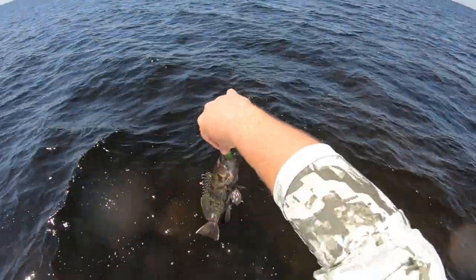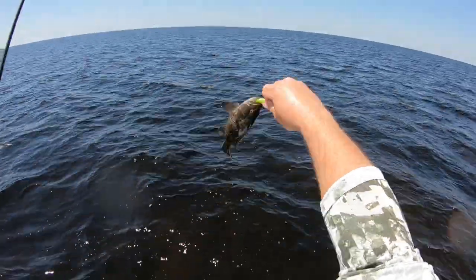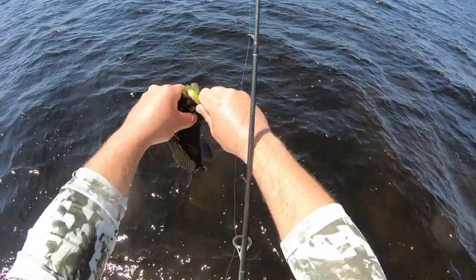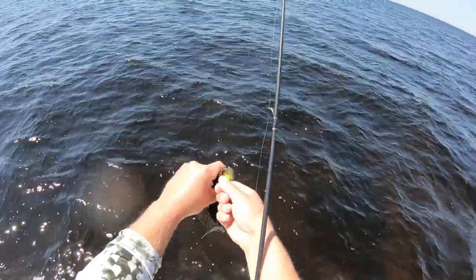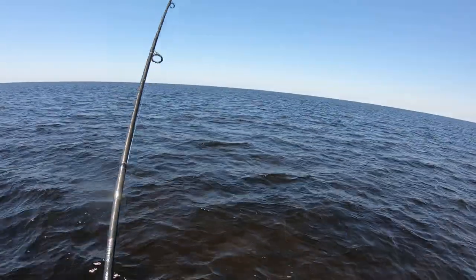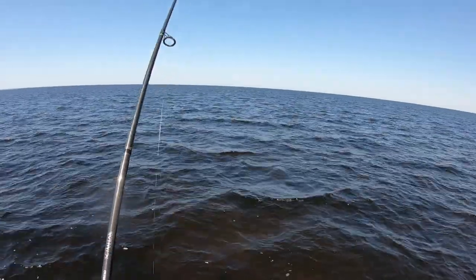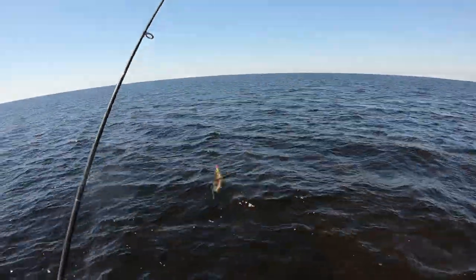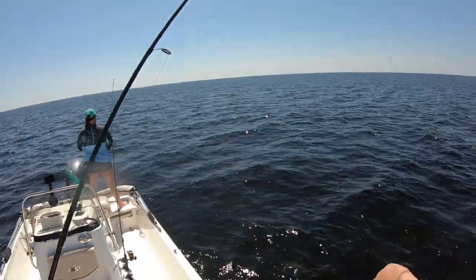That's the problem with fishing for sea bass inshore. Typically you catch the better ones offshore. So you gotta weed through a ton of little ones to find legal ones inshore. My goodness. Three casts, three fish. Another little guy. Gotta let it get near the bottom.